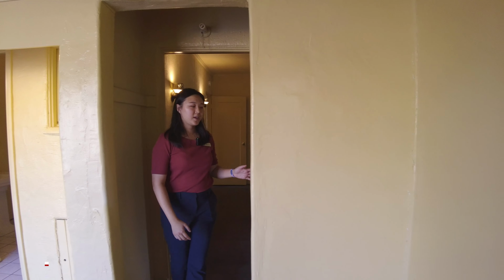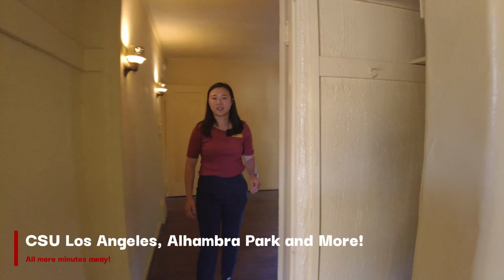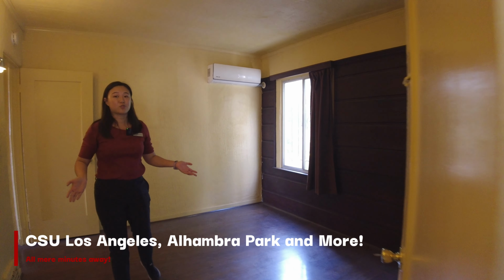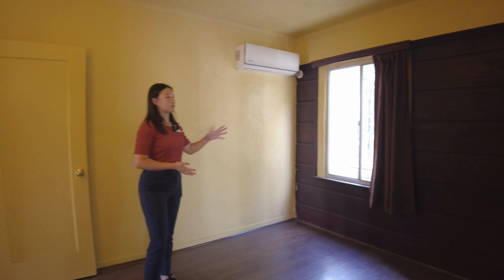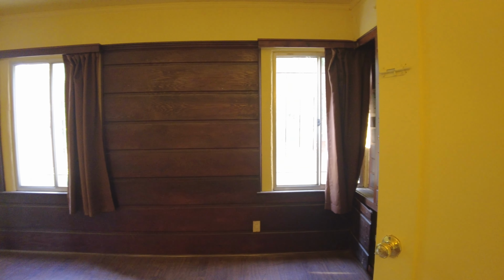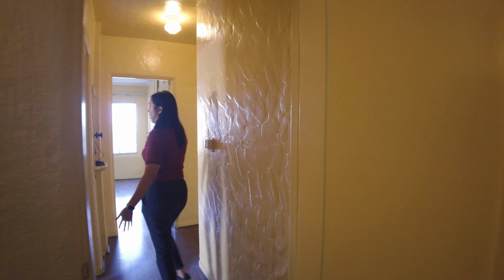And then keep going. Here we have a closet space. Connecting it is the third bedroom. This bedroom has two windows looking out to the side of the house and some built-in drawers. Coming out from this room, we are in the hallway.